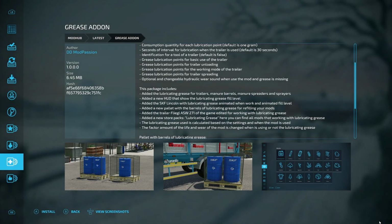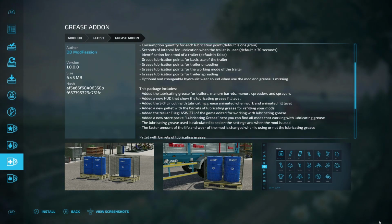Then you got the lubricating grease used is calculated based on the settings and when the mod is used. And the factor amount of the life and wear of the mod is changed when it is either using or not using the lubricating grease. So this is a pretty big mod right here. I have not played around with it. I'm going to have to try it out. It looks really good. This and, you know, adding on to the twine, the game is becoming more and more realistic and using more stuff that you can actually interact with.